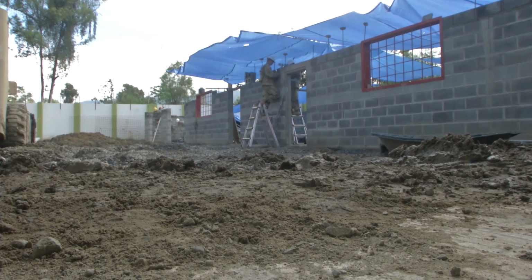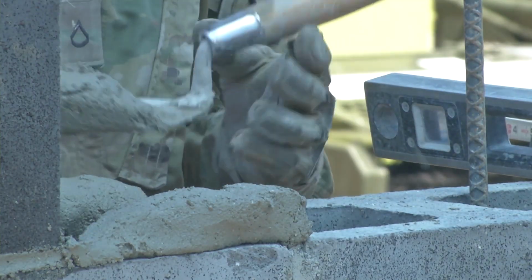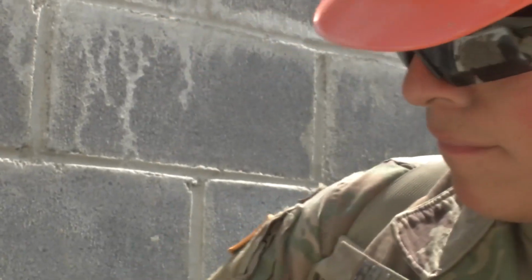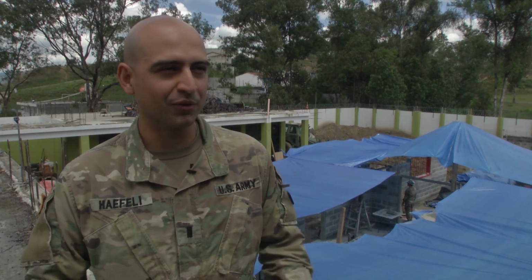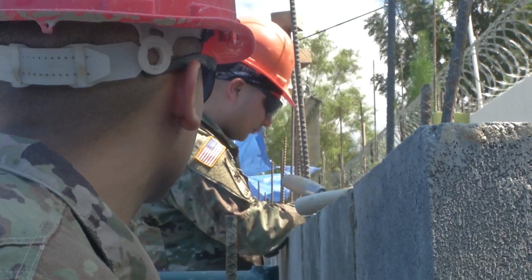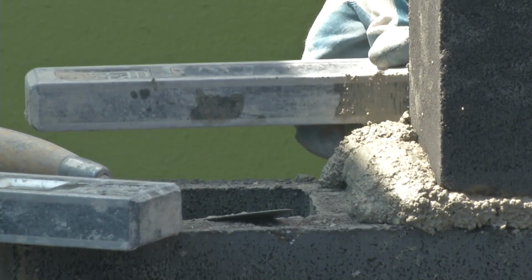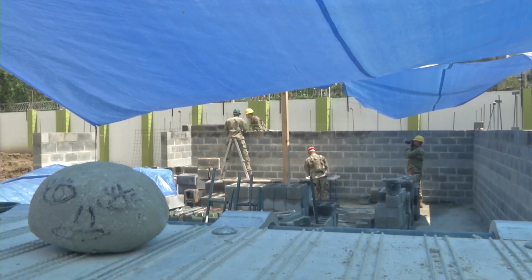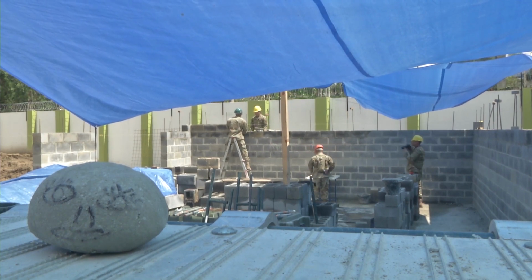But the mud isn't stopping them. This project is important to the Los Olivos community. The education's important. We're going to be able to allow them to teach more people in the community. So in spite of mud trying to weigh them down, this team will rise to the occasion and in the process, raise the community. Reporting for the 372nd MPAD, I'm Sergeant First Class Daniel Sullivan.